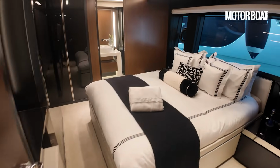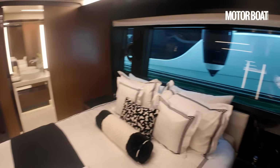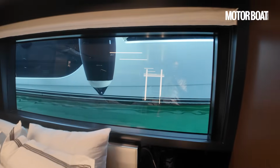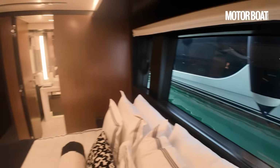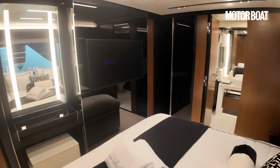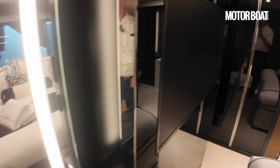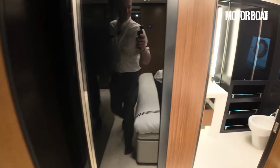So big double on this side. And look at the size of that picture window behind the bed. Pretty cool. You don't get the full impression because we're berthed between a load of other boats, but pretty special to have that kind of view. All en suite, of course.